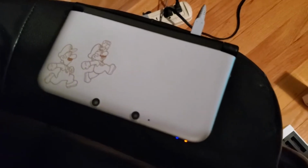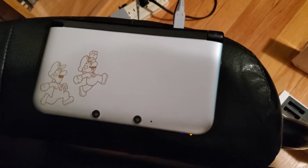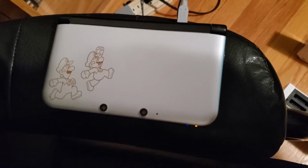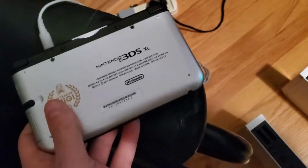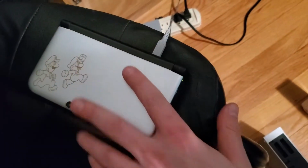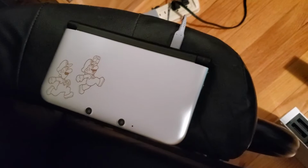Additionally, in terms of consoles, this is my favorite one. It's charging right now because the battery is so dead. It's a Year of Luigi 3DS. I wasn't sure what 3DS this was exactly at first. I saw Mario and Luigi. I thought maybe it was like a Mario and Luigi version. But supposedly this is the Year of Luigi 3DS, and it even says on the back, Year of Luigi. So, very happy to get this. I love collecting handhelds that are variations, so that is definitely going into the collection.